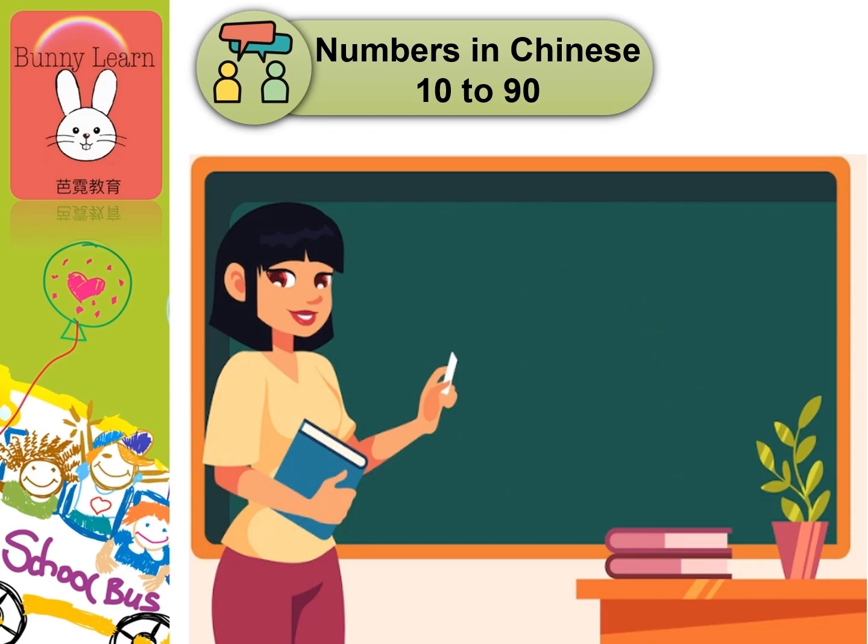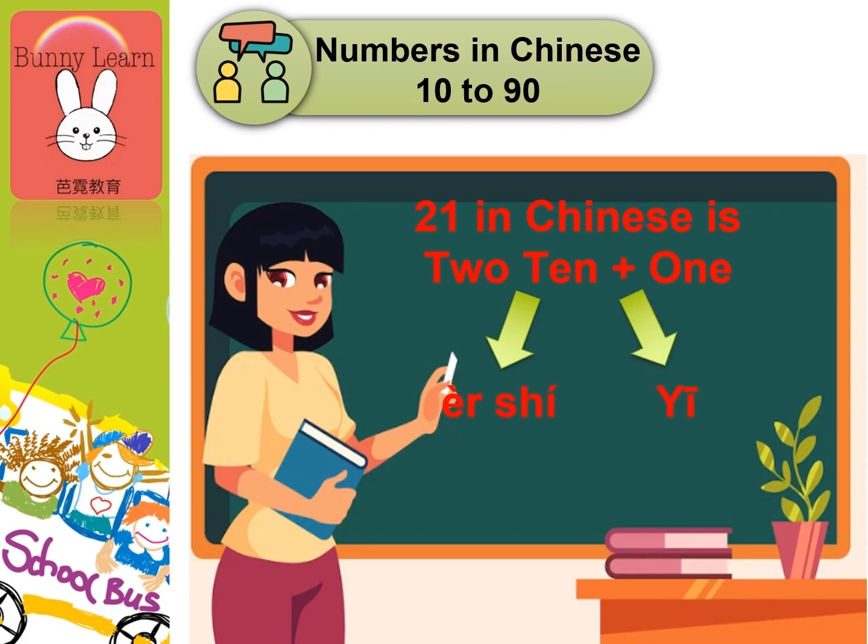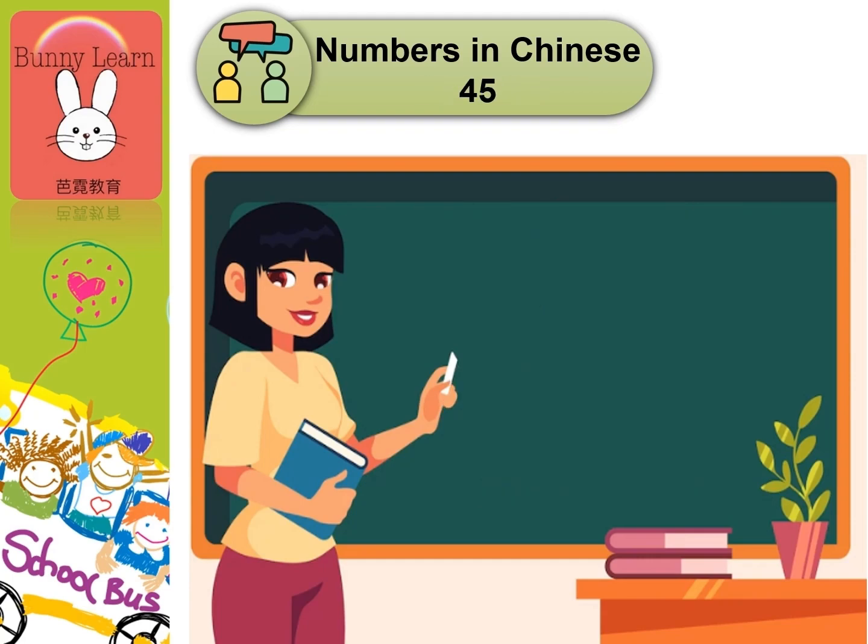Now that you understand the pattern, let's just go through a few more examples of numbers from 10 to 90. Let's take 21 as an example. 21 is equal to 20 plus 1. So 20 in Chinese is 二十 and 1 is 一, so let's just combine these and then we get 21. Very good.